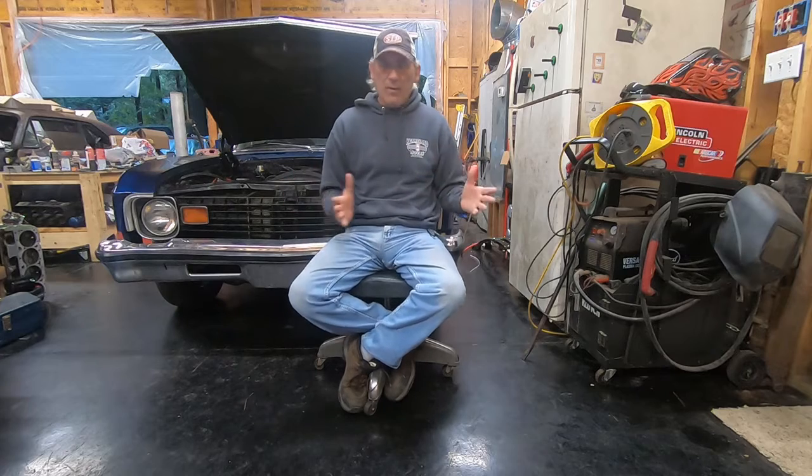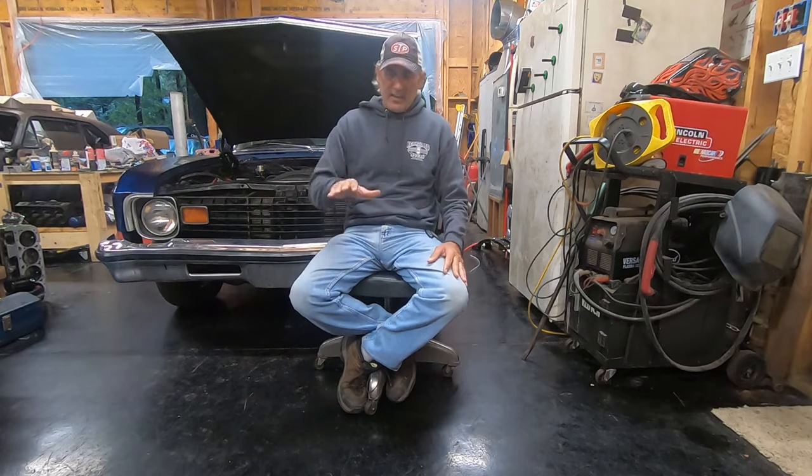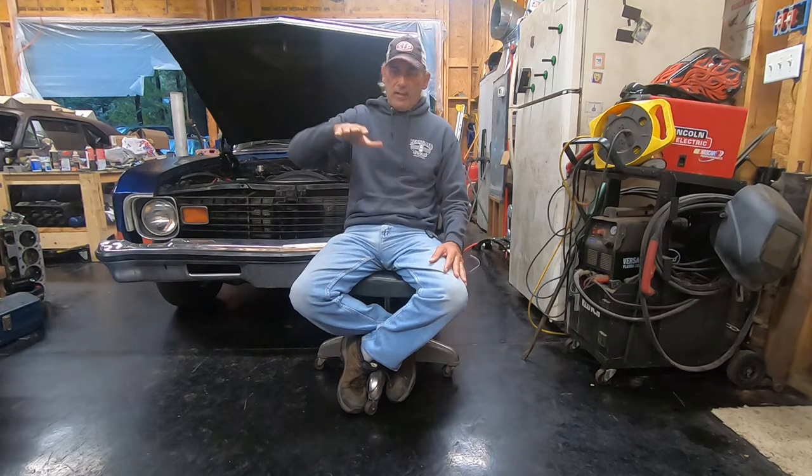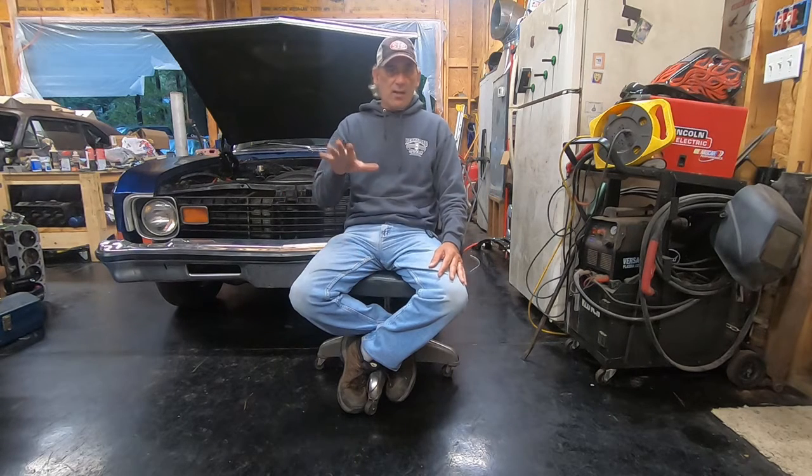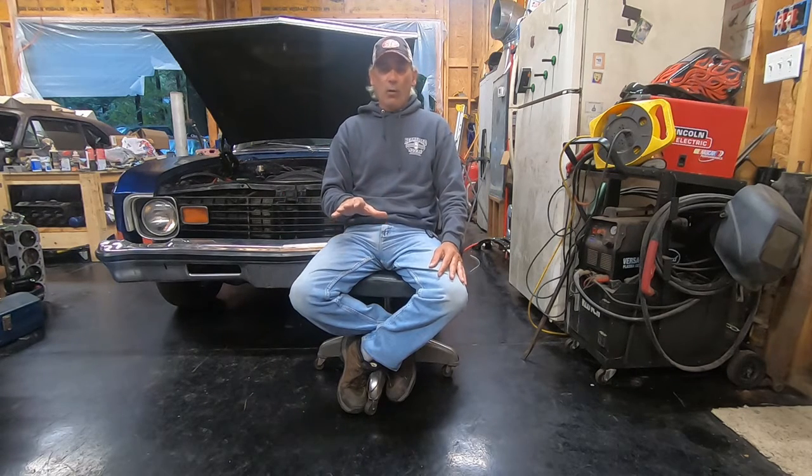Now, variables change all of these fitment things. When you tell people these tires and wheel combinations will fit, all kinds of things come into play. Like I said, the height of the rear of the car. If it's up over the tire, well, that changes a lot of things. If it's not, it's sitting down lower, that makes it worse and it won't fit.